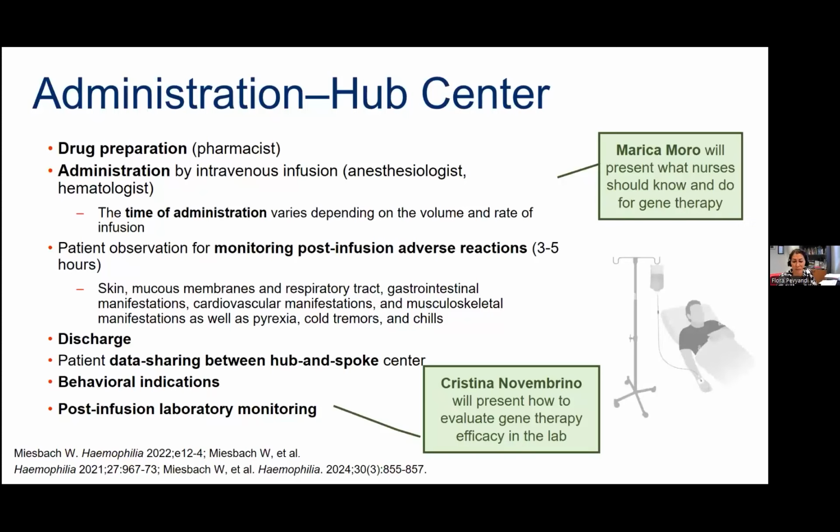We have actually the role of nurses, which is extremely important. Marika is going to explain the administration and the role of the nurse at the time of the administration, and also the monitoring of post-infusion and the role of your nurse in the evaluation of any kind of side effect, the discharge of the materials, and also the data sharing between the hub and spoke.